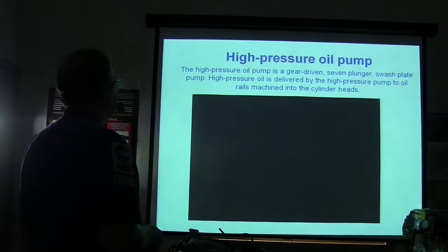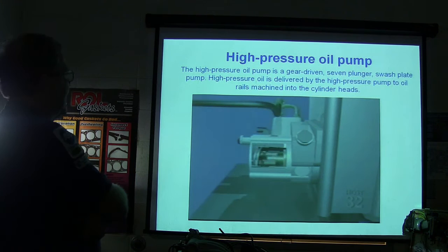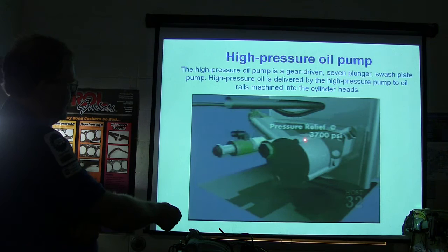All right, now the high pressure oil pump is a gear-driven 7-plunger swash plate pump. It's the oil delivered by the high pressure pump to rails, machine, and the cylinder head. And this is kind of what it looks like on the inside. It's got little plungers in there and it spins around. And that's basically what you're looking at there. That little thing puts out 3,700 pounds of pressure. This is the injector control pressure regulator right here. Now that's a pressure relief valve, and it relieves the pressure if it gets up to 3,700 pounds. You remember, that's pressure relief for this big old strong pump right here.